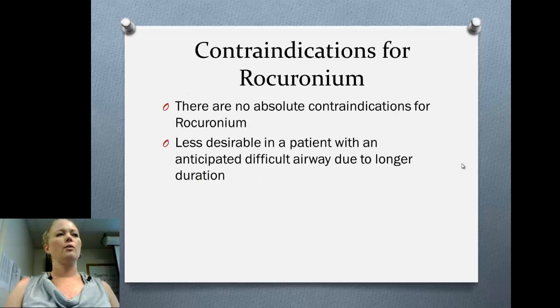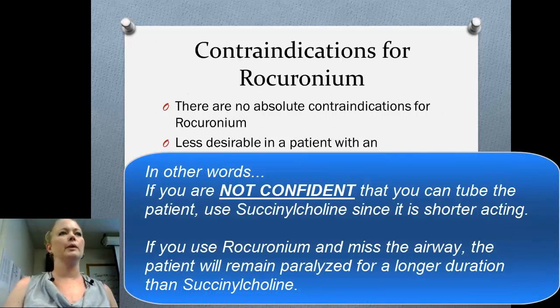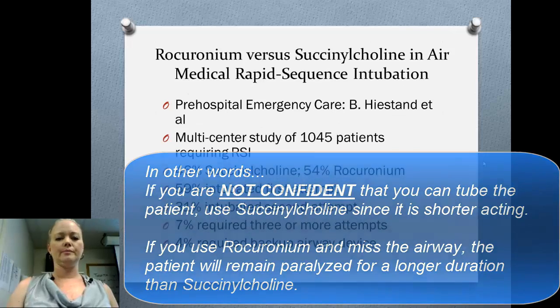There's really no absolute contraindications to rocuronium. It might not be as good an idea to use rocuronium in a patient that you anticipate to have a difficult airway. So if somebody's got a big neck, a big tongue, for whatever reason you think they're probably going to be a difficult airway, then I would stick with Sux. Otherwise, if you paralyze them for 30 minutes and you can't intubate them, you're going to be bagging them for a long time or putting in a King.